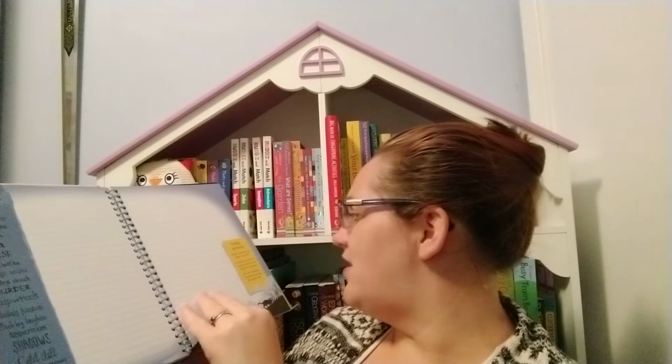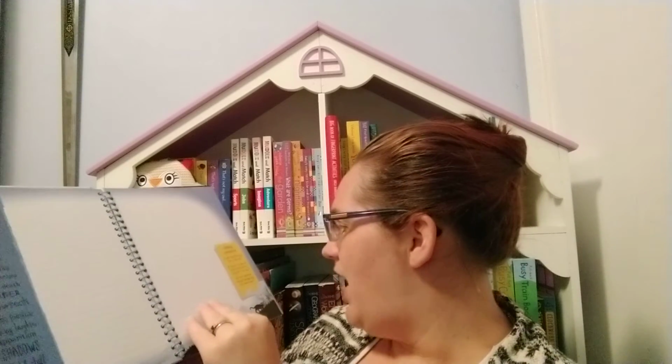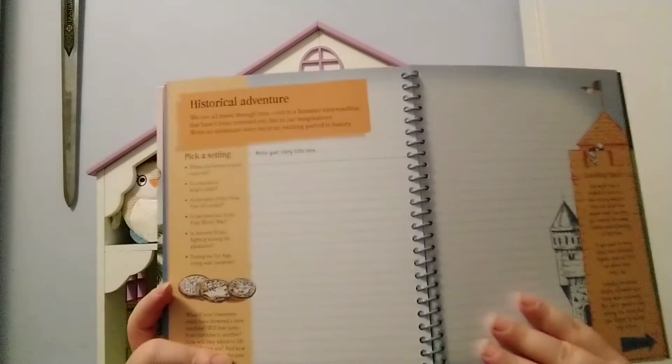Do your characters get home in the end? If they do, use the 5 senses to describe how they feel to be home. Has their adventure changed the way they feel about home itself? You've got a list of animal words, so you can describe different animals that they come across. Looking back, there's an entire section here. So much room to write and explore and create a story of your own that you can then pass down to friends and family and share even more your love of reading.